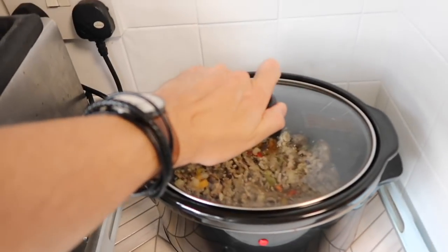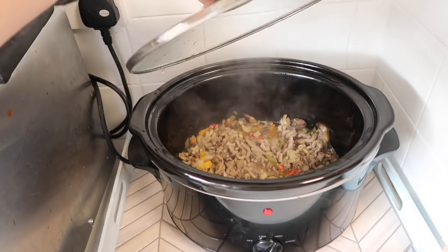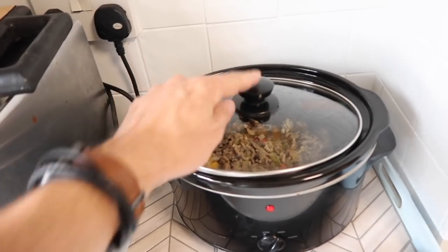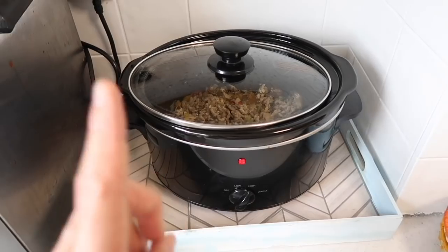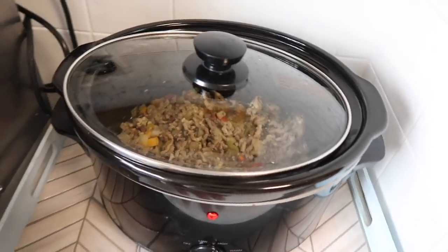And talking of cooking, the chili's had, whoa there, a couple of hours or so. I've already drained some of the fat off. So yeah, that's just the mince and the peppers and mushrooms and onions in there, and I'm going to add some baked beans, some kidney beans, and a jar of chili sauce and some chopped tomatoes. Stir it up, and I'll leave it on for a couple more hours, and that will be good to go.